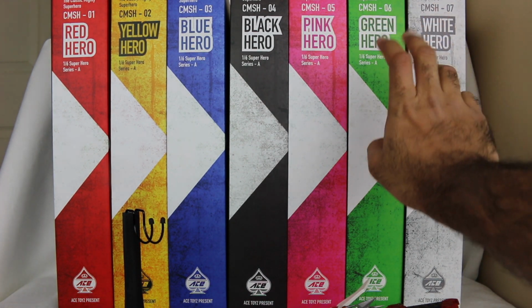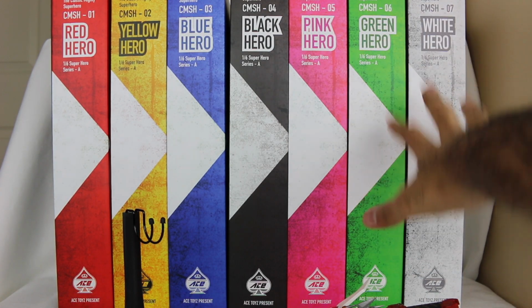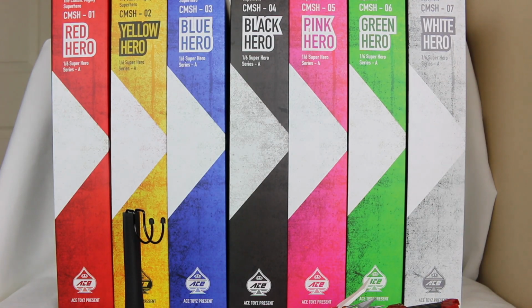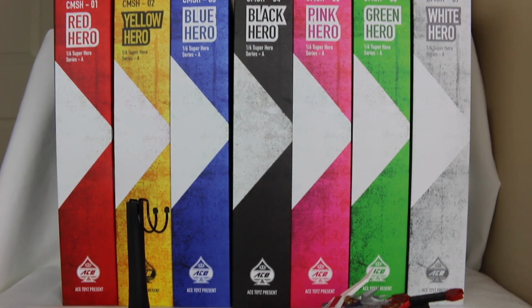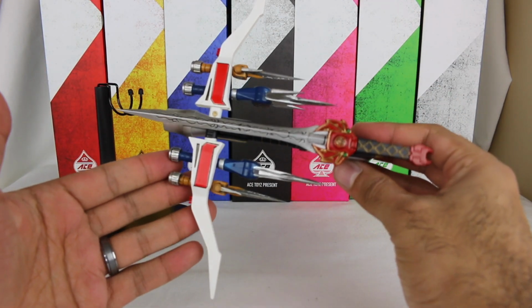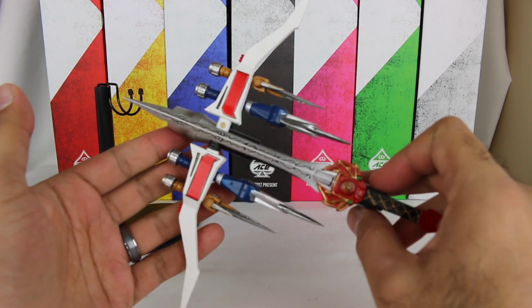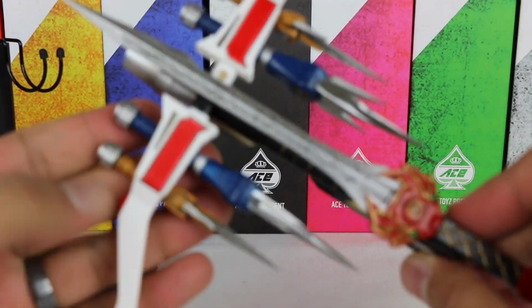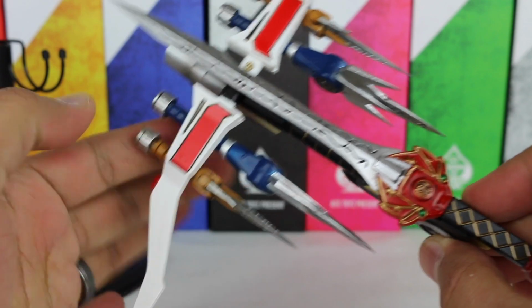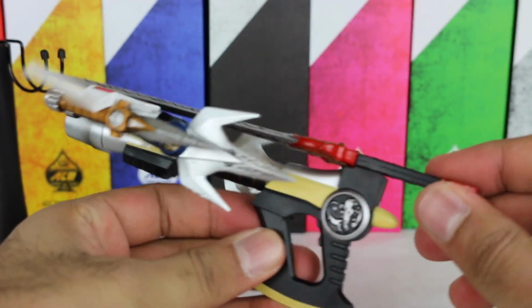Now, I did also get the green and white Rangers separately, so they just came in boxes just like that. So I wanted to line them all up here so we can take a look at them all together. Now, so here was the combined Power Blaster. I do want to showcase this up close, since this might be an exclusive here. Now this is already combined. You cannot take these apart.